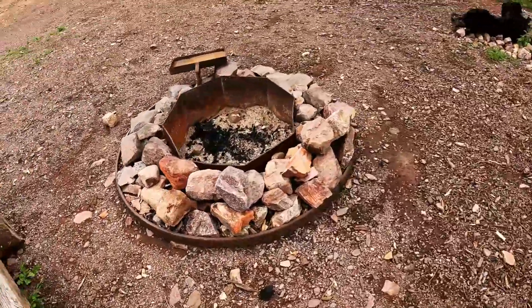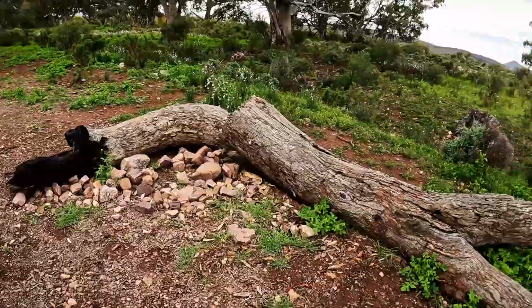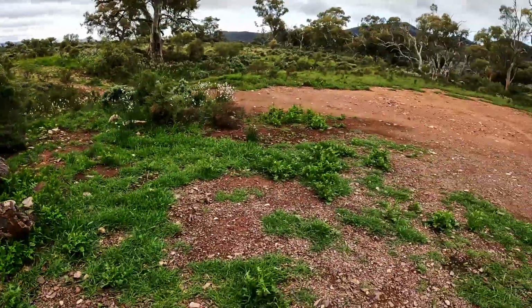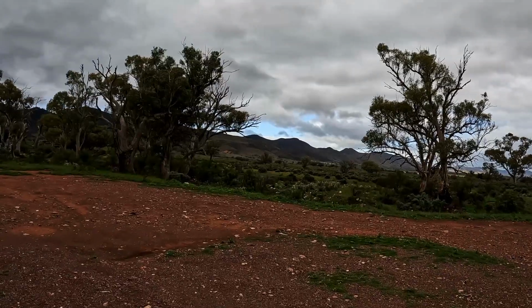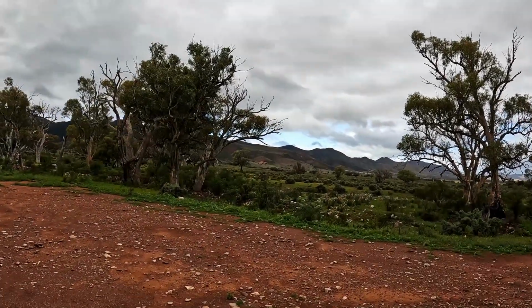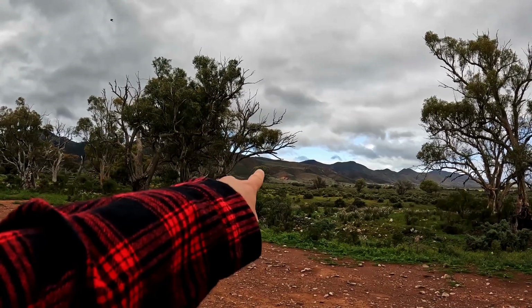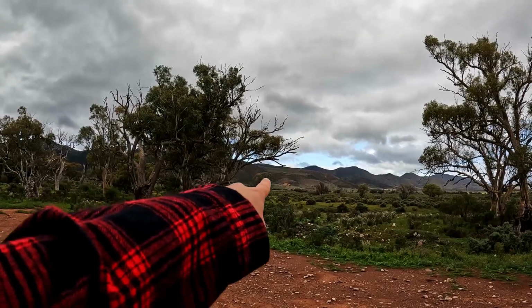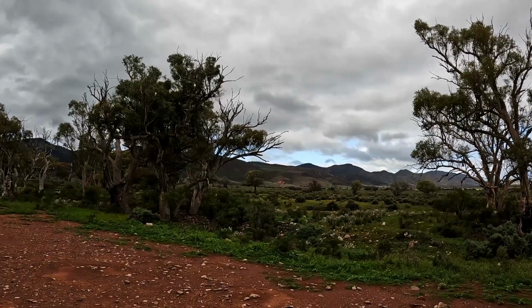Oh, look at those beautiful rocks. Sit there, have a couple of drinks, chatting. Oh, beautiful. Oh, I can see emus out the back there. Don't know if you can see. You can see 1, 2, 3, 4, 5, 6, 7, 8 emus just out that way. They're everywhere.